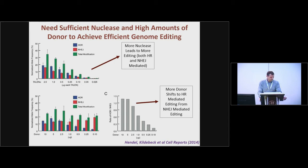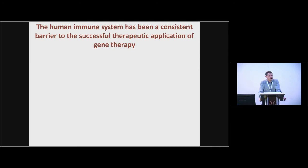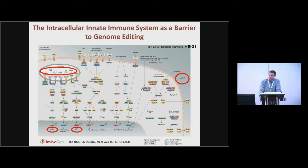With that in mind, I'll just point out that, of course, the gene therapy world has been stymied by the human immune system through the last 30 or 40 years. So it would be surprising if the human immune system wasn't also a barrier to applying genome editing. When we think about the immune system, there are multiple parts of it. The first part I want to focus on is not the immune system that is in the title of the talk, which is the adaptive immune system consisting of B and T cells, but instead our intracellular innate immune system that detects pathogens, the pathogen sensing response.